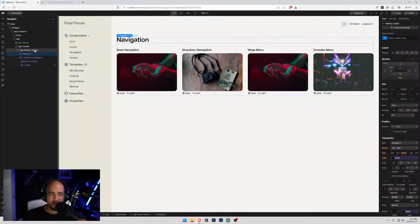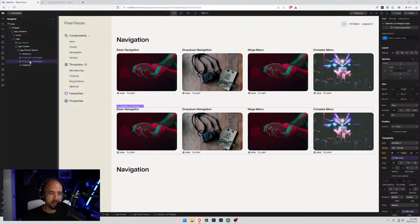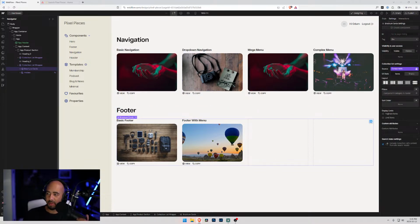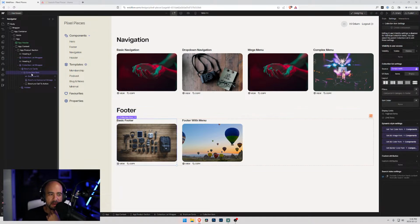Being fully dynamic is what I mean. Because what I think is going to happen is we're just going to have to do something like this, and then we duplicate that collection. And then this collection, of course, instead of navigation, is going to be footer. Save that as an example. Let's put the heading there. I don't think there's any way to come up with something like this with a nested collection, because we can't throw anything in here.